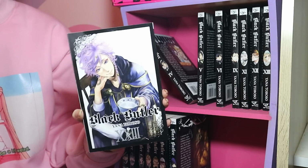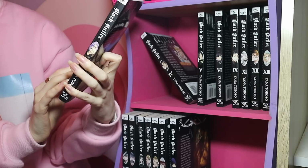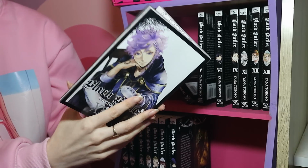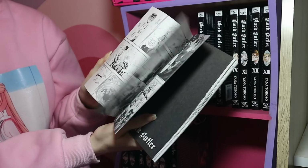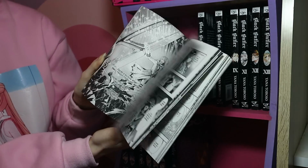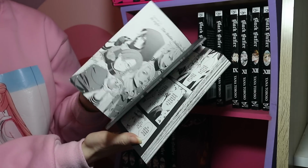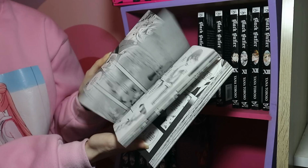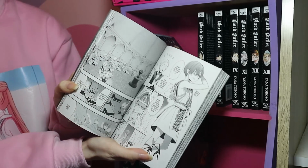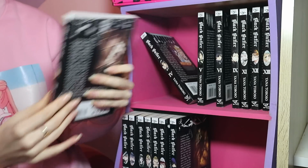Look at this beautiful young man. He'd be really cool to cosplay as well. See, look at him, he seems like a little talker. Number 23.